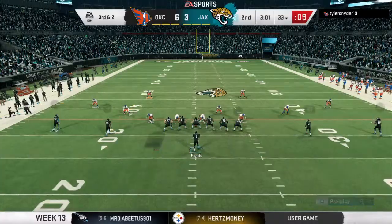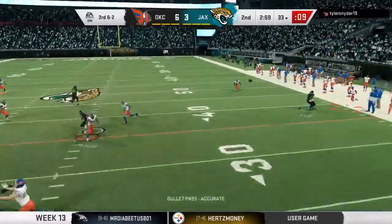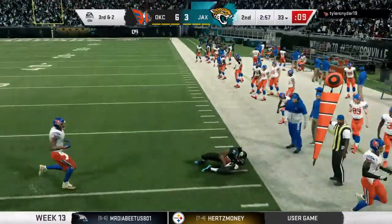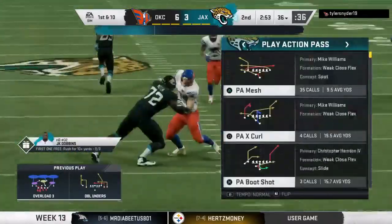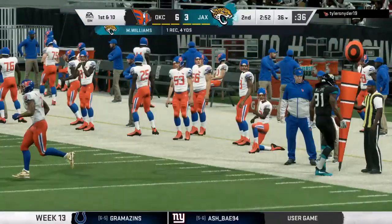From the gun, Fields. He's got a man. It's Williams. It'll be a pickup of 4. Good enough to earn him yet another first down.